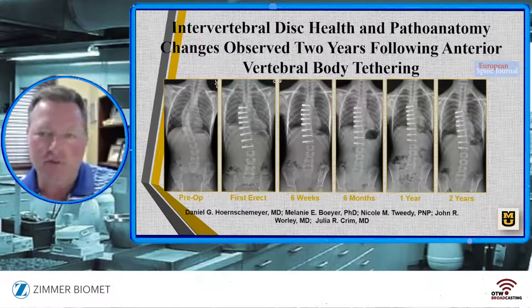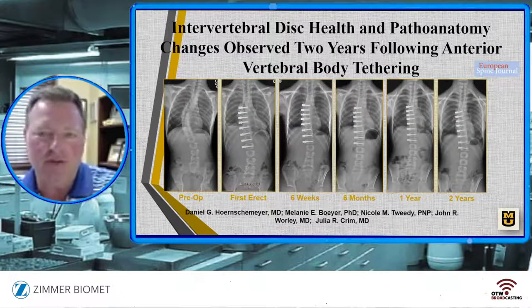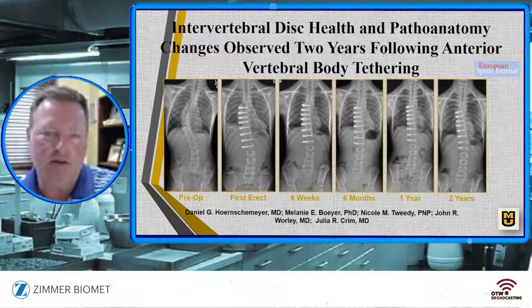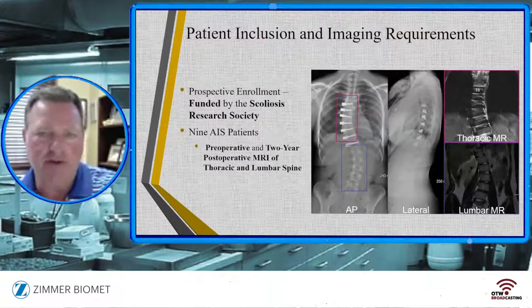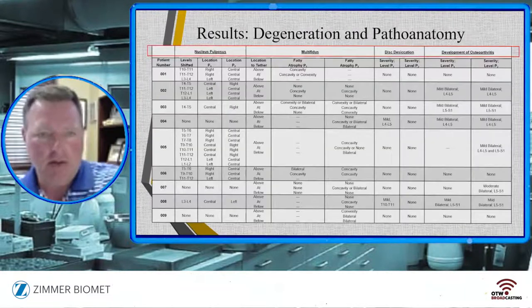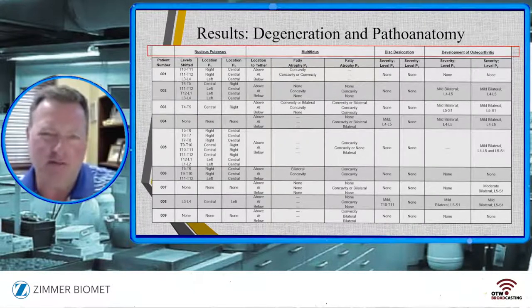And in our manuscript, which was recently accepted to European Spine Journal just last week, to add to that 2021 total of VBT manuscripts, we looked at the health of the spine, the discs and the facets, with MRI on a small portion of our patients that had undergone VBT. This was funded by SRS, looking at two-year follow-up of our MRIs. We looked at things like the nucleus pulposus, the multifidus muscles, the disc degeneration that was occurring, and any development of osteoarthritis in our facets.